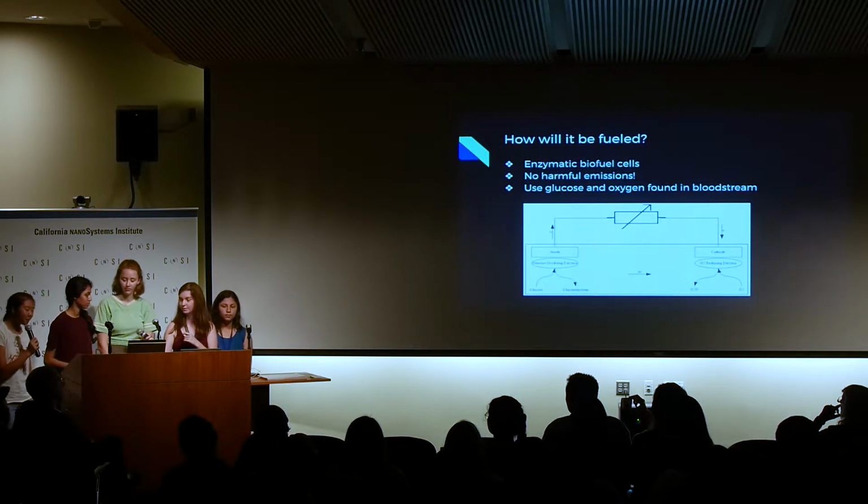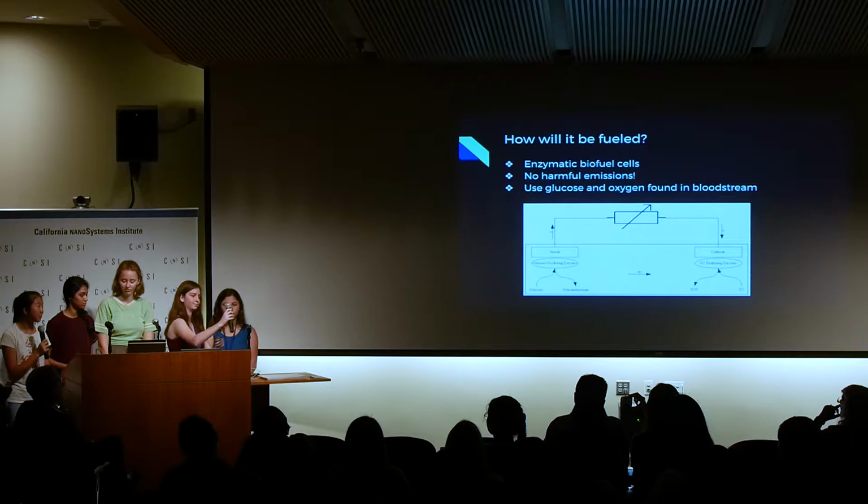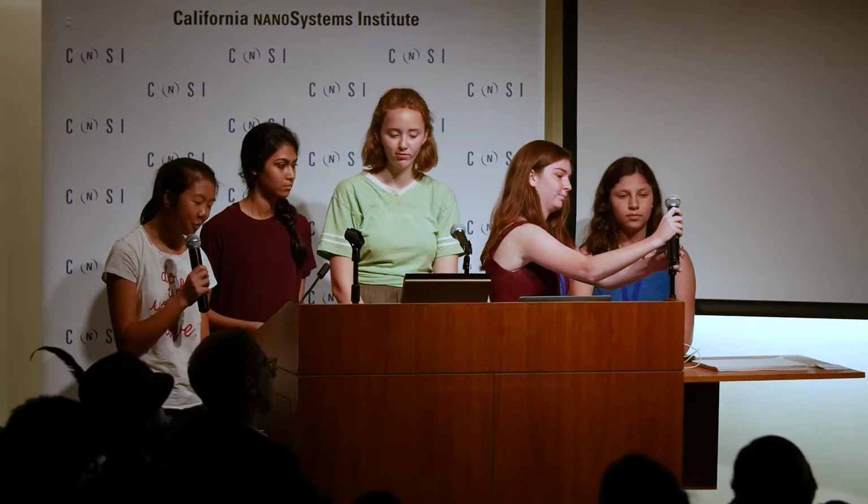And this exospine will be powered using enzymatic fuel cells. This is a really cool form of clean energy because it releases no harmful emissions and it uses substances already inside of you as fuel. So it takes the glucose and oxygen found in your bloodstream and converts them to an electrical current, which powers the Back on Track.